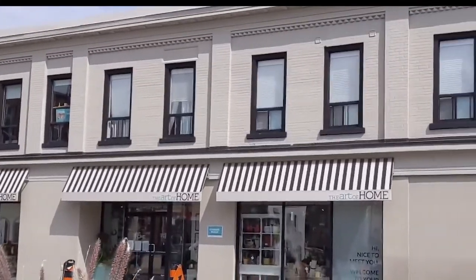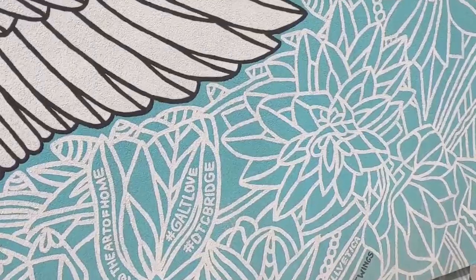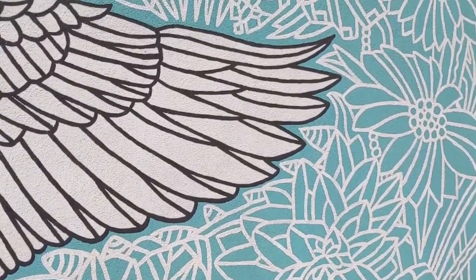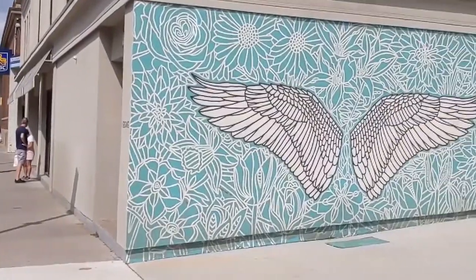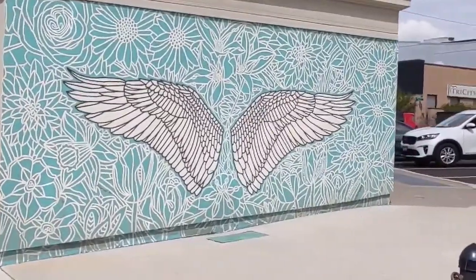On the side of this lovely shop, The Art of Home, is a beautiful painting of wings that they commissioned. Steve and Sandy Pell of Pellvetica turned a rather bland beige wall into this wonderful piece of art. These are goose wings, and the background being local flora. Another great photo opportunity. Throughout Cambridge, there's many instances of street art that I'll be pointing out to you.